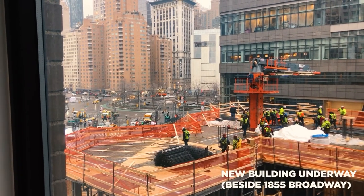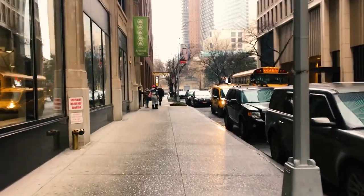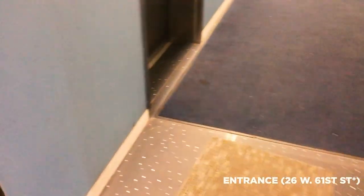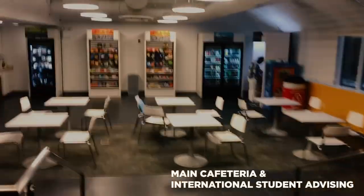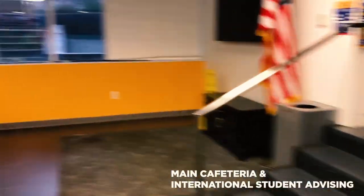Now, this is actually construction to a brand new building that's being done, so it's going to be 5 in total. But that basically sums up our first and main building. Now we head over to our second building, 16 West 61st Street. This building is actually more for the faculty, but there are a lot of student activities and just areas we're able to access. International student advising and one of our main cafeterias.